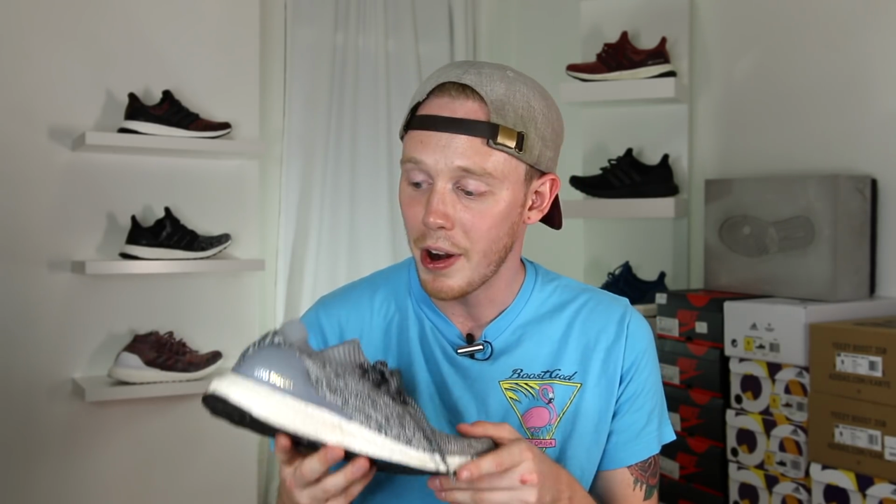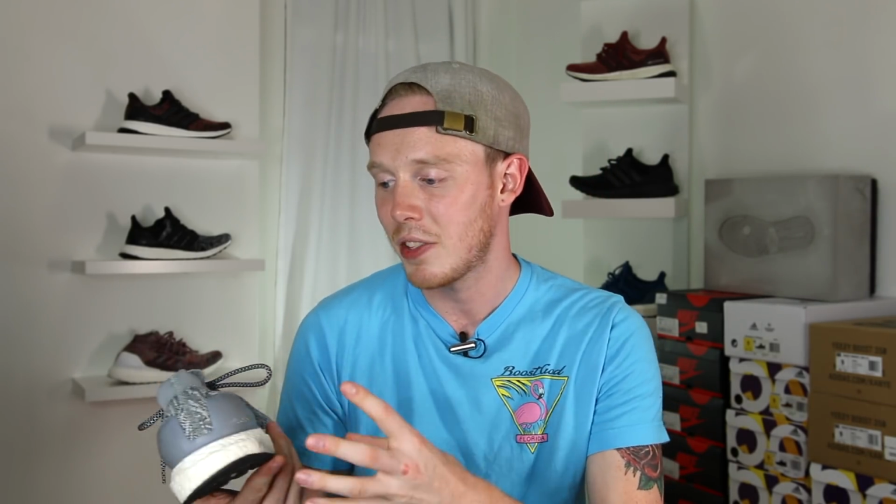But this is a sneaker that when I first got it, I really liked it and I wore it a lot. And then the more that I saw it up against the regular Ultra Boost, I just started to not love that overly sporty look. It's just not a sneaker I really rock anymore, unfortunately, but it's still a good shoe.